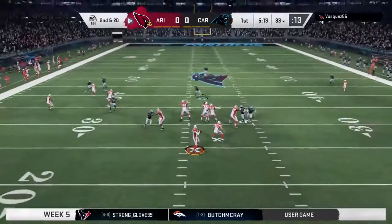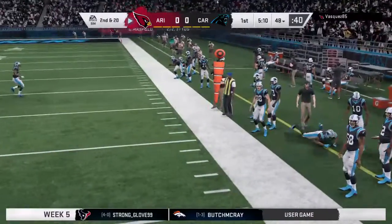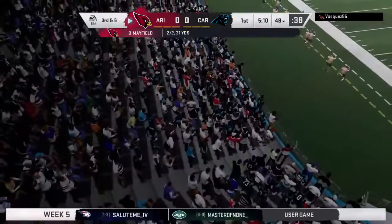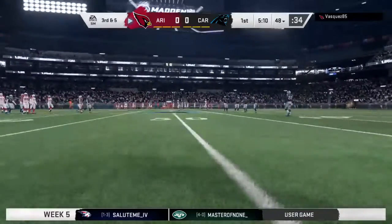Throwing on 2nd and long. Mayfield. That's going to be caught by Kirk. Looked like man coverage, able to read it there on the outside for the completion. That'll be something to track as the game goes along here.